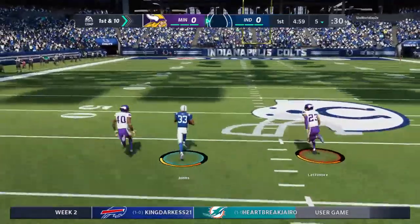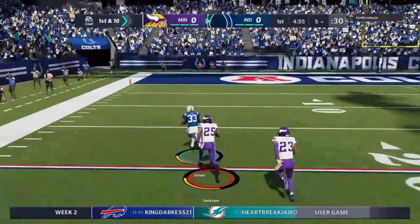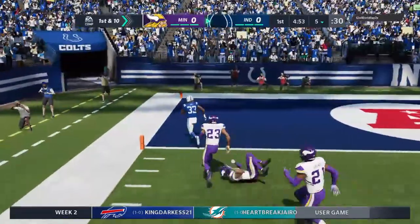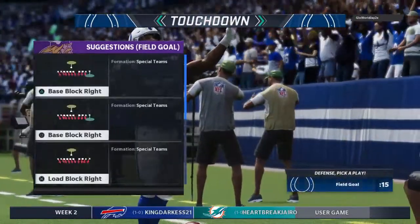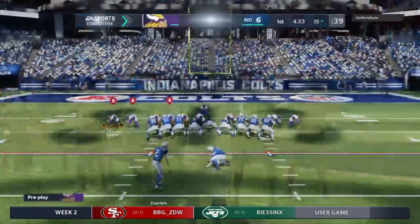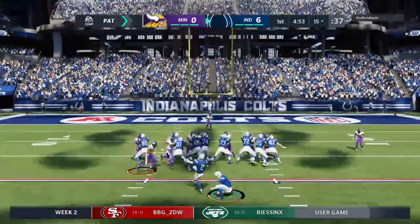And now nothing but green ahead of him. He's at the 50, the 30, past the 20. Touchdown, Indianapolis. Aaron Jones, 95 yards. And the Colts are going to take a first-quarter lead.